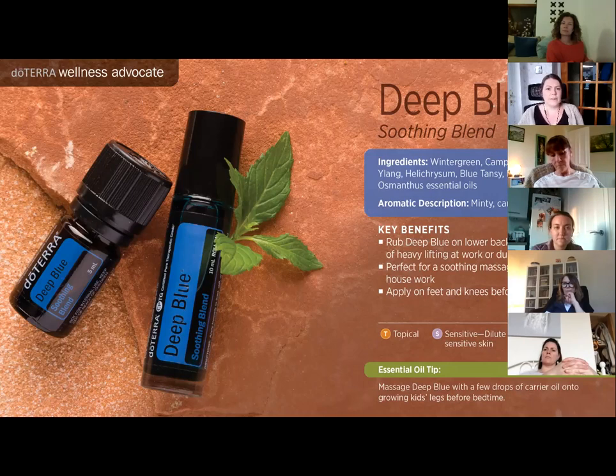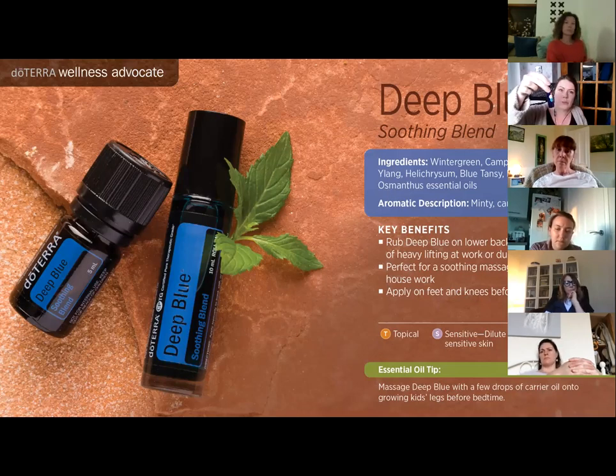anything like that. It's part of a range, so there's a few different products. It comes as a 5 ml oil, only comes in a smaller bottle. It comes in a rub. You can buy Deep Blue polyphenols. So these are little capsules that you can take internally. The oils for this specific product have been adapted so that we can take it internally to support our muscles and joints. It also comes in a roll-on bottle and a 10 ml touch bottle. The touch range is a range of roller bottles that doTerra do, so a little roller bottle like that.